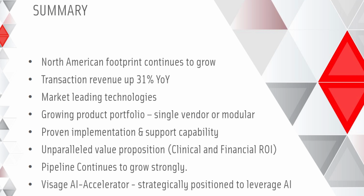So to wrap things up here, we've got their summary page. We'll just go through the points on this slide. We can see their North American footprint continues to grow, which we already know is their revenue leader. Transaction revenues up 31% year on year, which is huge. They've got market-leading technologies. We saw some of that artificial intelligence stuff, which looks really promising. They've got a growing product portfolio. They've got proven implementation and an unparalleled value proposition. Overall, Pro Medicus is looking like a really exciting company.